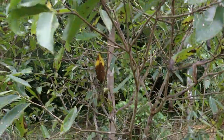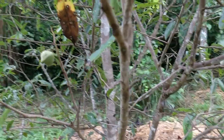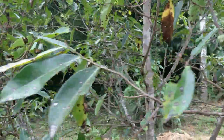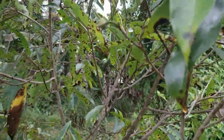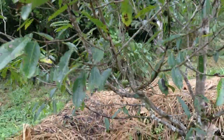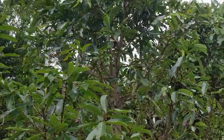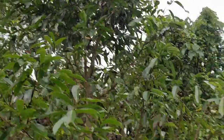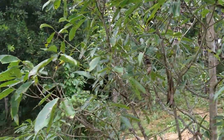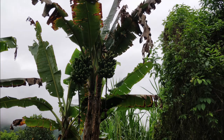So I don't know what tree it is. Looks like a nona because of the leaves and the flower. Look like a nona flower, but I'm not sure what kind. Could be a custard apple of some kind. Probably not soursop, but could be. I don't know. No, I think it's a custard apple of some kind. Or sugar apple.